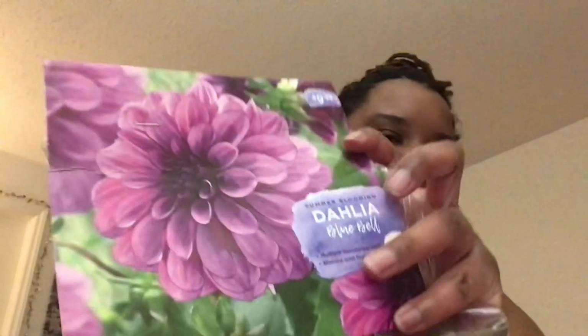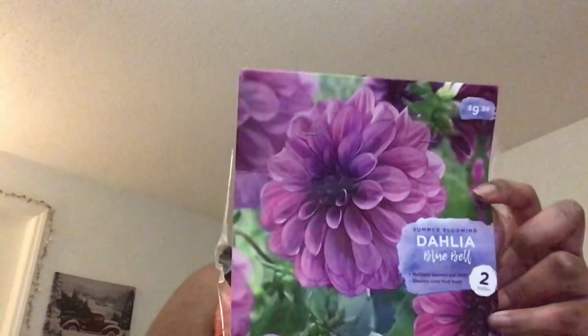And pretty much the idea with the landscape of where they're going is it's a lot of trees. So pops of color. These are summer blooming. It does say multiple blooms per frost. This is Dahlia Bluebell. It's 2 for $10. I don't know if it's a good price, and I know people do buy them online, but I figure even if it's cheaper online, I'm not paying for shipping. I don't know if I'm going to try and start them early indoors. I think you're supposed to keep them cool, so I'm going to try and put them somewhere cool. Anyway, so that's one.